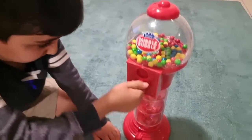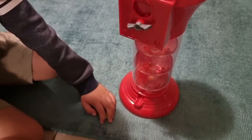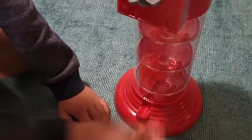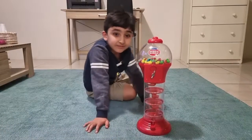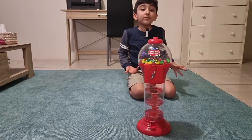Guys. Okay, this is the best. So the money goes at the back. More gumballs!